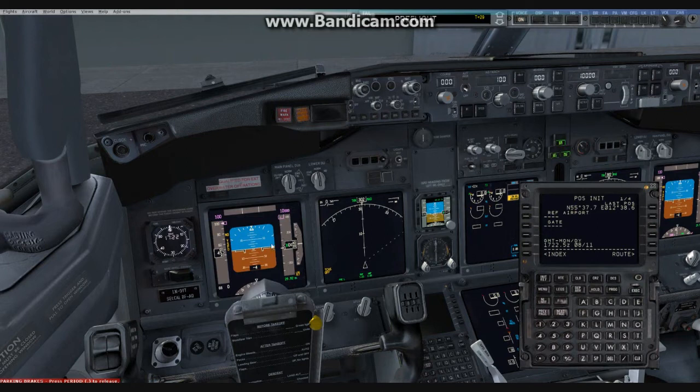So you can see the primary flight display and the navigation display lit up. Gonna put in Copenhagen, Echo Kilo Charlie Hotel, to Echo Sierra Sierra Alpha, which is Arlanda, Stockholm. Our flight number will be Delta Yankee 3214.